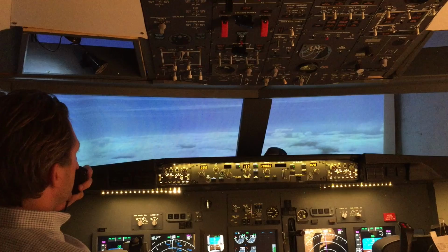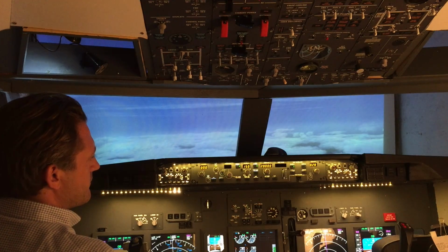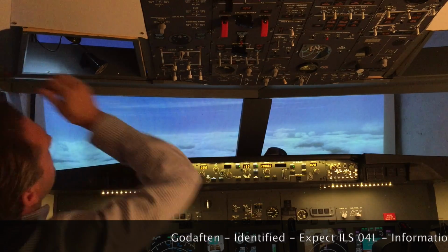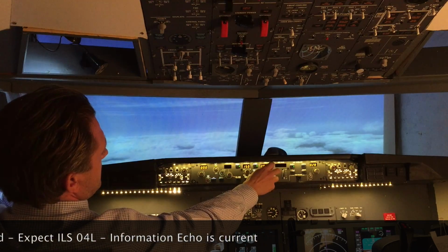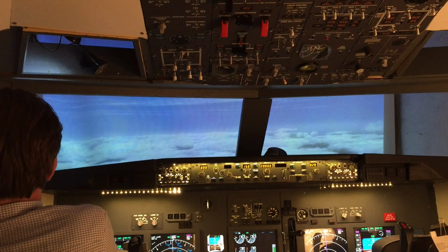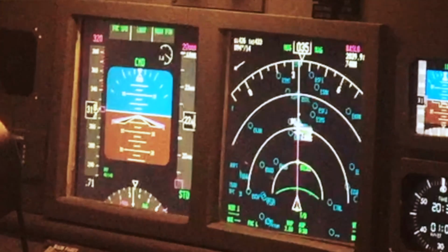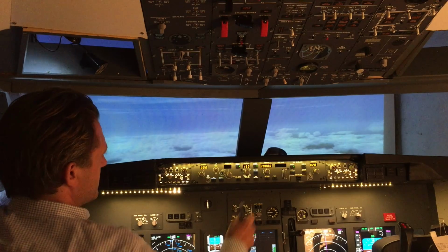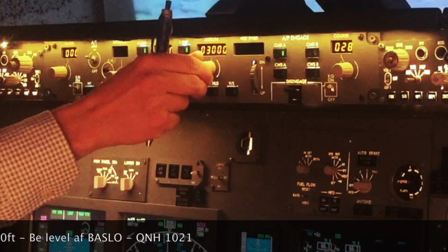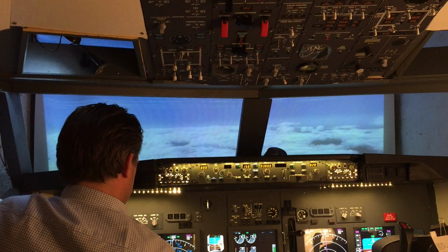There we are. Copenhagen Torp, god aften. Scandinavian 652, descending flight level 200. Go after Rocker, identified, expect RF0 for left, information echo is current. Information echo, and we would like further descent. And can be 652 to 3000 feet, be leveled at Oslo, QNH 1021. 3000 feet at Basel, mange tak, Scandinavian 652.